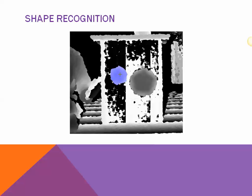Then I programmed the Kinect to compare various 3D shapes by learning first what the shape looked like and comparing it to others. The program works by picking a single starting point and comparing every adjacent pixel. If the depth of an adjacent pixel is within a centimeter or so of the first, then that pixel is considered part of the object.